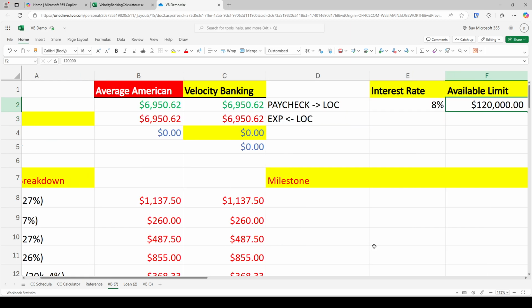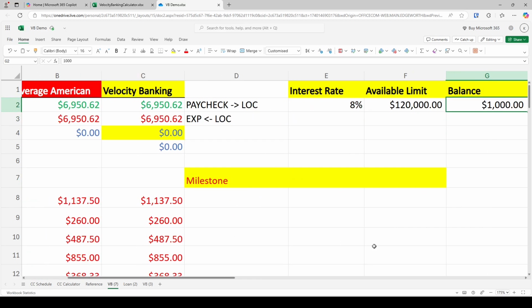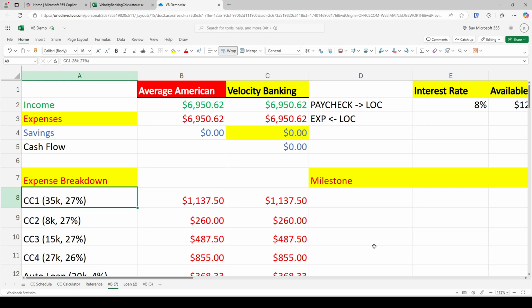Whereas, even if we borrow money from the line of credit, we're going to dump our entire paycheck in. When we dump our entire paycheck in, it does two things. Number one, it satisfies the minimum monthly payment, so we don't have to care about that anymore. And then once we take our expenses, our cash flow is going to be used to bring down the debt. So let's go ahead and do this. Move some of our debt.